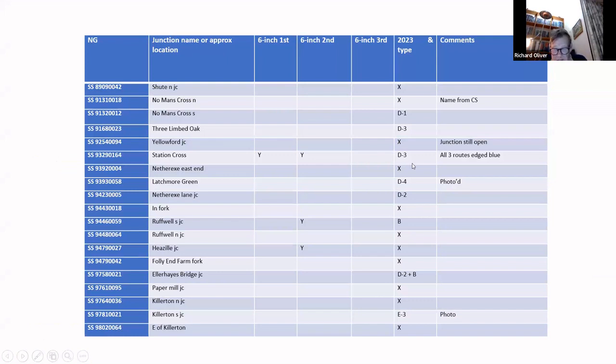X means that there is no guidepost there, and I also noticed where the routes were edged blue, as you can see here at Station Cross, which in practice is in Forberton, right on the north edge of the area. The area here, as with most of my studies, was defined by the limits of OS 6-inch sheets.